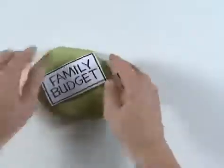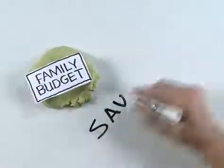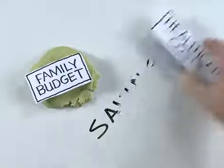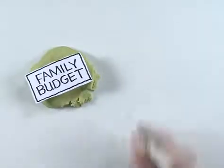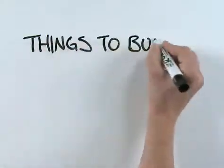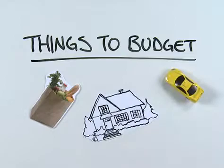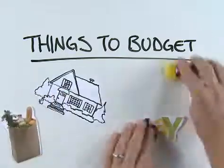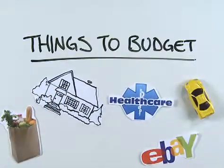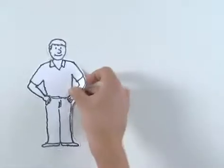Each year, the cost of healthcare takes a bigger and bigger chunk out of a family's budget. And, unlike banks, if your savings get wiped out because of your healthcare costs, your family won't be getting a government bailout. However, if you can budget for things like groceries, home and auto costs, or what you want to spend on eBay this year, you can budget for healthcare too. In fact, it's essential. First, let's take a look at Gary.